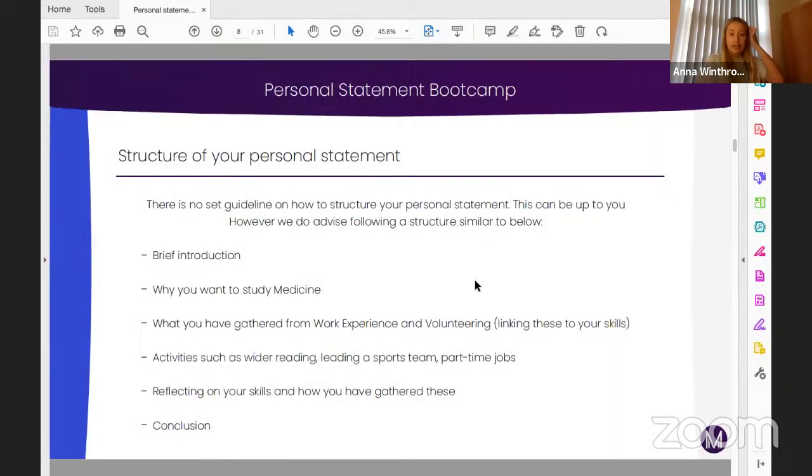there's no set guideline on how you have to structure your personal statement. It's very much what you feel is right. But if you're struggling, there's definitely a rough one that you could follow. So you want a brief introduction. You want to catch the reader.